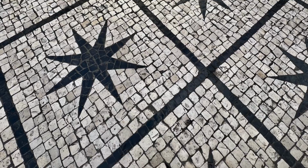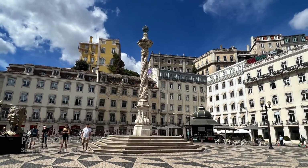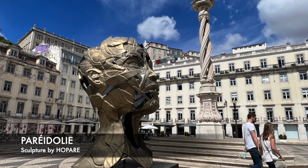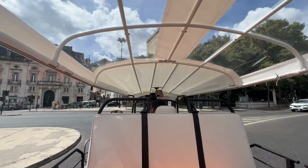Yeah. There's one of the sidewalks. They're just gorgeous. Absolutely wonderful. There's art everywhere, like this piece. He doesn't look well. Let's get back on the tuk-tuk and go back to Lisbon. What do you say? I'm in. Here we go again.